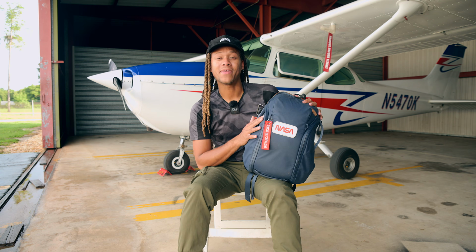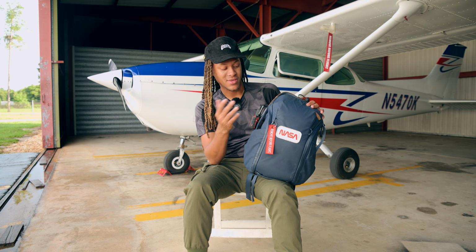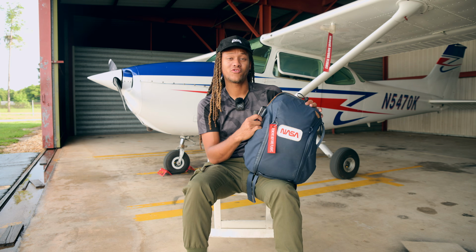So there you have it. That is what is in my 2024 flight bag. Now, I know there's items that could be in here that probably should be in here.